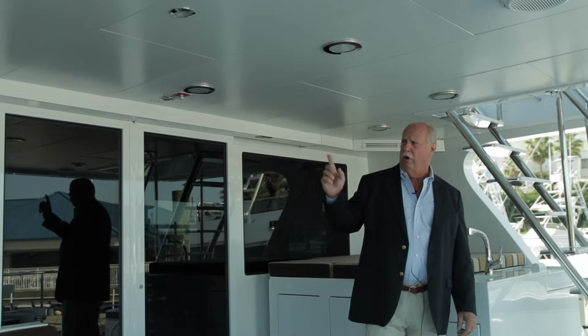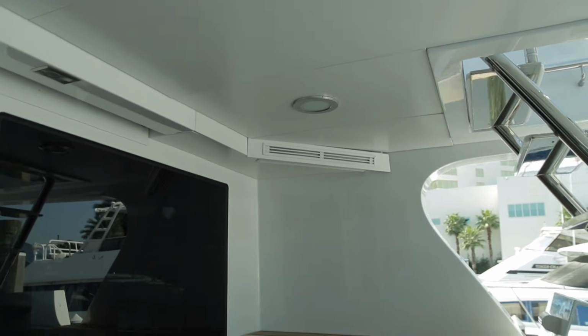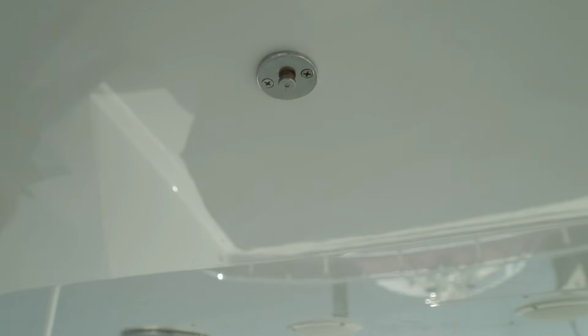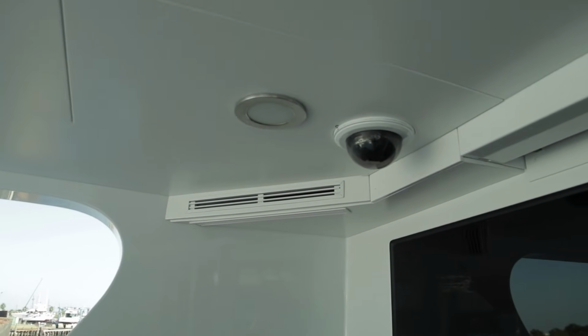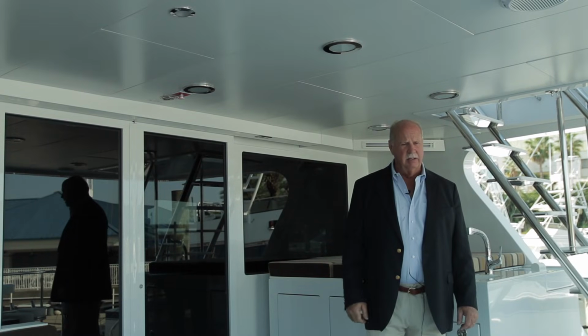You'll notice in the corners up top, those are air conditioning vents. So when it's a very hot day, you can dump air out here and still be comfortable. The boat also has misters, freshwater misters up top. It has lighting for at night. There's the security camera, a couple of safety features, emergency pulls for the vents to shut the galley vent down.